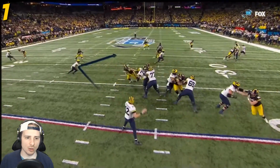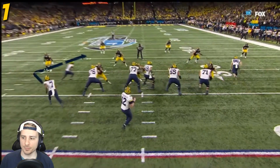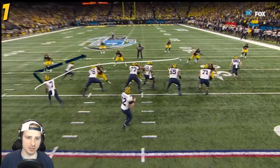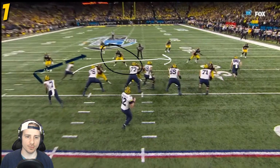So this is all based on the read for McNamara. He's looking at this middle linebacker, okay? Because you have this crossing route here, it's a quick read. This crossing route for Sainristil, if this guy picks it up and follows, that's going to open up a big gap here across the middle. If that linebacker does not pick it up, if he's going to stay in this zone, there should be something open here for Sainristil. So that's why you see the eyes of McNamara going here.